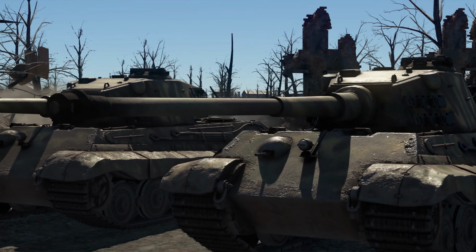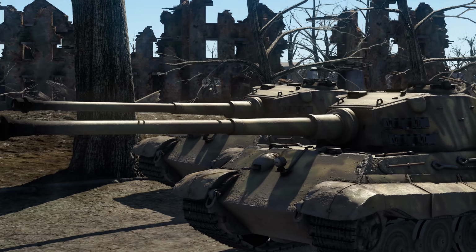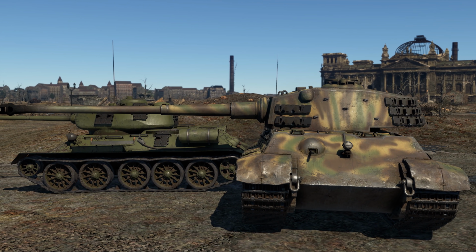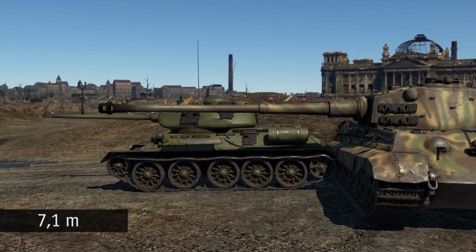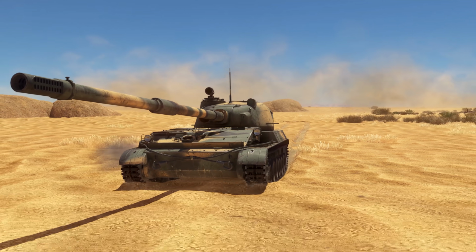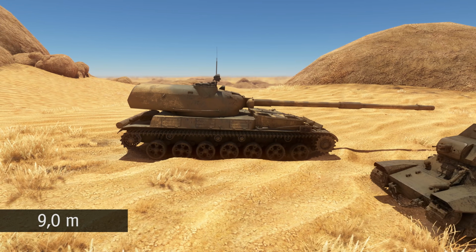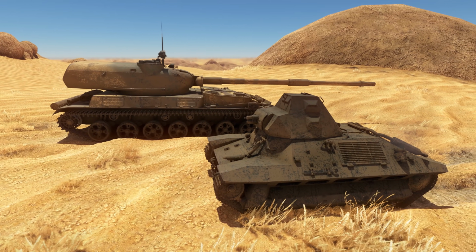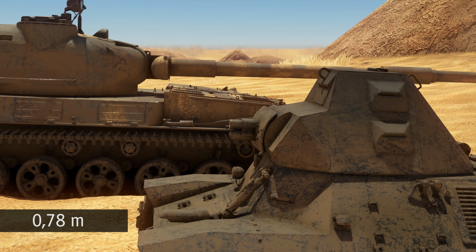Which tank has the largest gun, then? The Germans have a very good claim to that record. One of the Tiger variants has a 105mm gun that is as long as the whole T-34, but it's still just the second place, because the first place is occupied by the Soviet Object 120. Let's park the French FCM-36 light support tank next to it for scale. This French vehicle holds the record for the shortest gun, by the way.